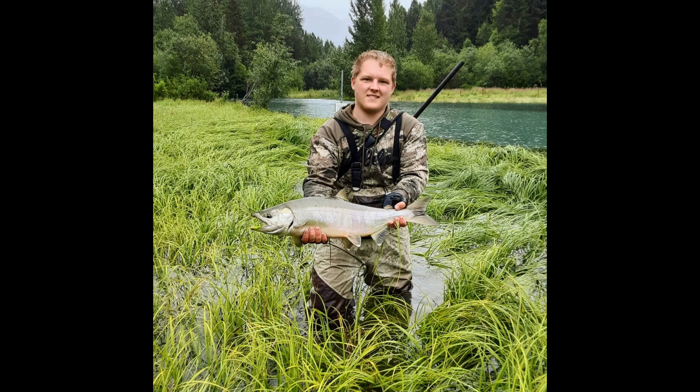But anyways, so our chum salmon moves up, spawns, and the cycle continues. It's very similar to a pink salmon, except for the fact that they get a lot bigger, live a lot longer, and do not stray as much as a pink salmon. Now, here's the cool thing about chums. Chums do not overwhelm all the other species with sheer numbers like pink salmon do.